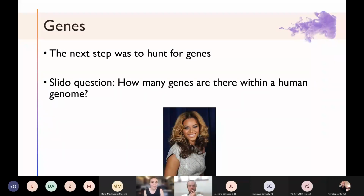Next slide. The next step after the Human Genome Project was to say, we've got this sequence, let's see how many genes we can identify, how many recipes we can find. So if we took Beyonce's genome and put it through one of these fancy laboratories, or not even fancy, it would probably only take a day now. Remember, 20 years ago, it took $1 billion. She'd probably kindly pay for it because I think she'd be able to afford that. But say she gave us funding and said, I need you to sequence my human genome. How many genes do you think we would find? If we go back to Slido, I'd like you to have a guess at the multiple choice and see if you can have a think about how many genes we would find within those 3 billion base pairs.